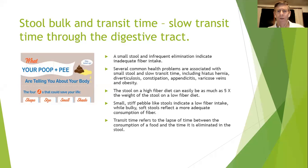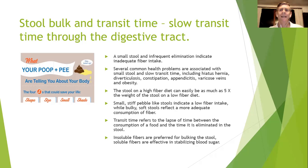Transit time refers to the lapse of time between the consumption of the food, meaning going in at the top, and the time it is eliminated in the stool, so going through from top to bottom. Insoluble fibers are preferred for bulking the stool, and soluble fibers are effective in stabilizing blood sugar. Your insoluble fibers act as nature's broom, and they don't only bulk the stool, but they also clean out all the toxins. This is why fiber is so important as part of the detox program, because it's mopping up the excess sugars and heavy metals that our body may have and sweeping them out of the system.